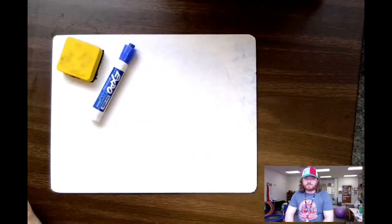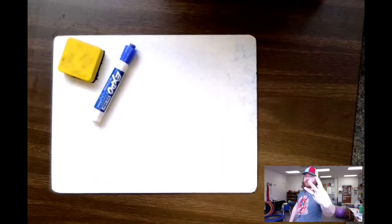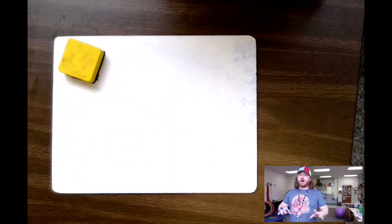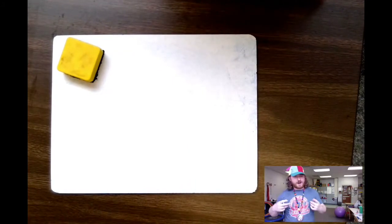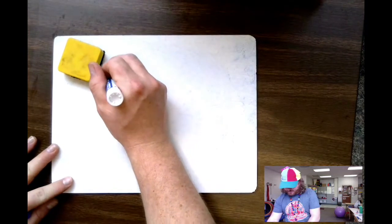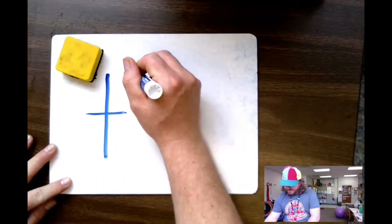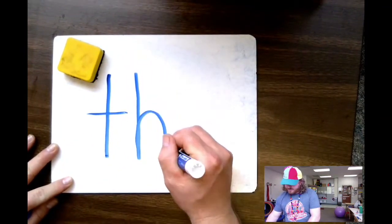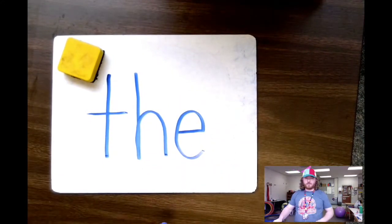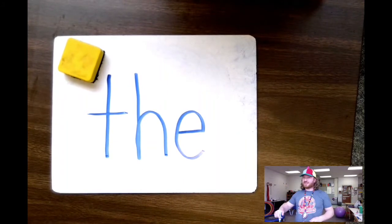The next word is going to have three letters in it. The next word you see all the time, whether you're writing it or reading it, it's everywhere, and it's spelled T-H-E. Do you know this word? If you said the, you are correct.